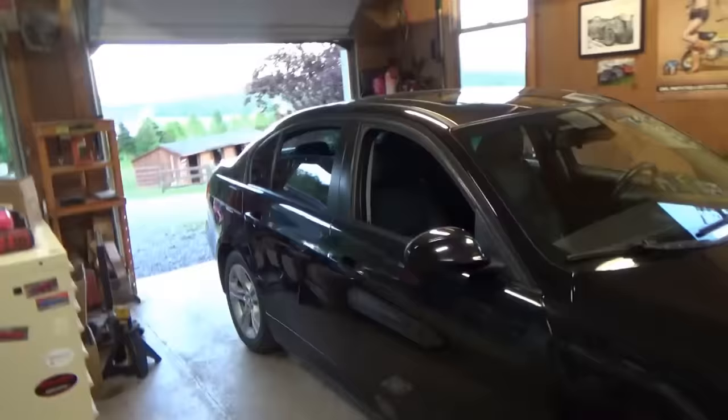Today we have a fancy German in the shop, a 2008 BMW, BMW something, 328, I think, xi, all-wheel drive. And again, long story with this one, customer got it real cheap, it didn't run. Now it runs, but he said sometimes it doesn't like to idle, and it's setting a P0012 trouble code, which has to do with the variable valve timing.